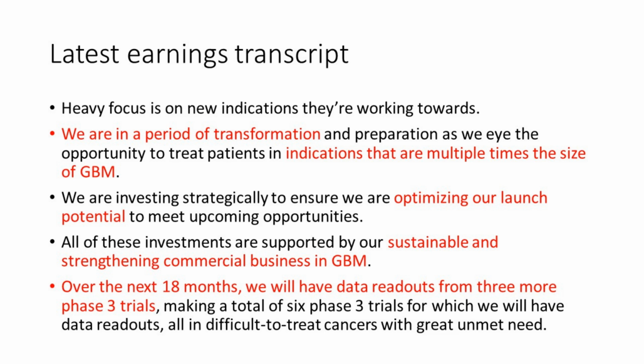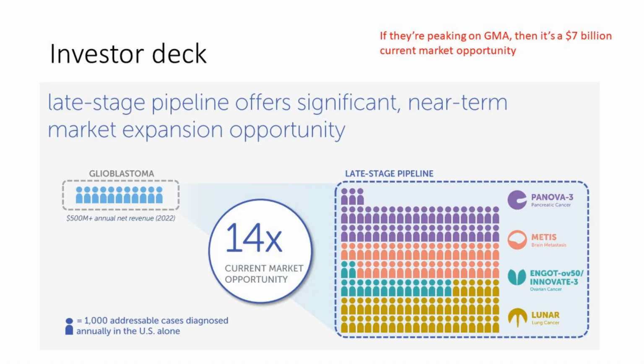Of course, as company management teams do, they're spinning that stall as a positive, that now they're resuming growth and whatnot. And indeed, they're correct. They're not burning a lot of cash when it comes to operating cash flows. And so they're able to, with this first success story, fund, hopefully, future success stories. They say, over the next 18 months, we will have data readouts from 3 more phase 3 trials. And of course, that's going to bring with it lots of volatility. Now, this was taken from the investor deck, which we cracked after looking at the latest earnings transcript, because we figured they'd be telling this story, and indeed they're telling it very well.